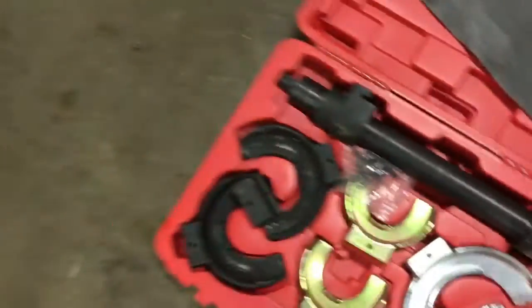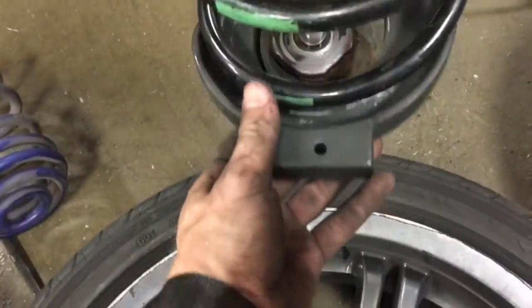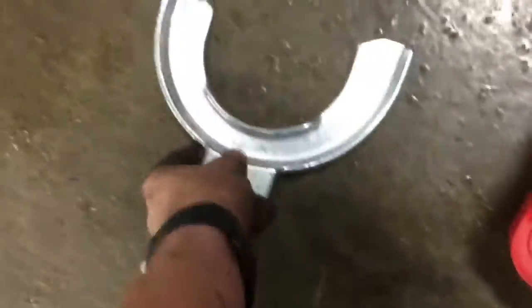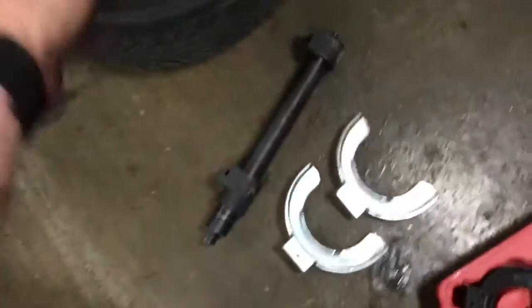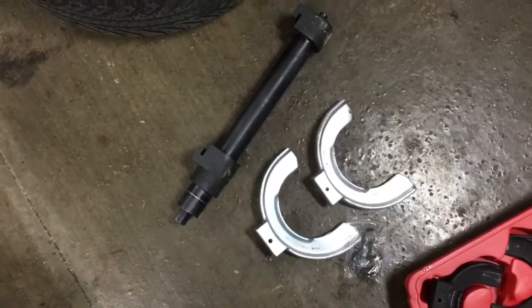This tool is just basically a copy of the Schwaben compressor, although I think it's a little bit better. We're gonna need the biggest forks for this one. So, get those out first. This is the actual compression mechanism here. And then the bolts that hold all that together. I'm gonna assemble this real quick, lay that thing back down, and then show you how it works. It's very slick.